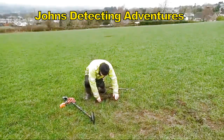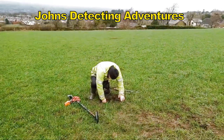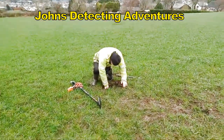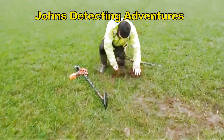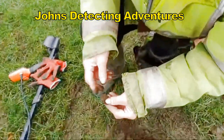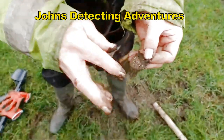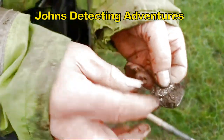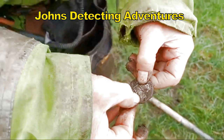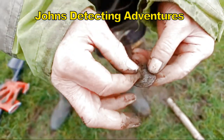Oh, right, here we are. Stuart's shouting me over here, he's found something in this hole, some large coin or something, gotta come over. Right, I'm coming over now, Stuart, what you got here, pal? Oh, yeah. Got something big? That looks hammered to me, Stuart, it really does. A big one, it's a big coin, Stuart. Is it really? Oh, that is massive, man. That looks like a half crown.